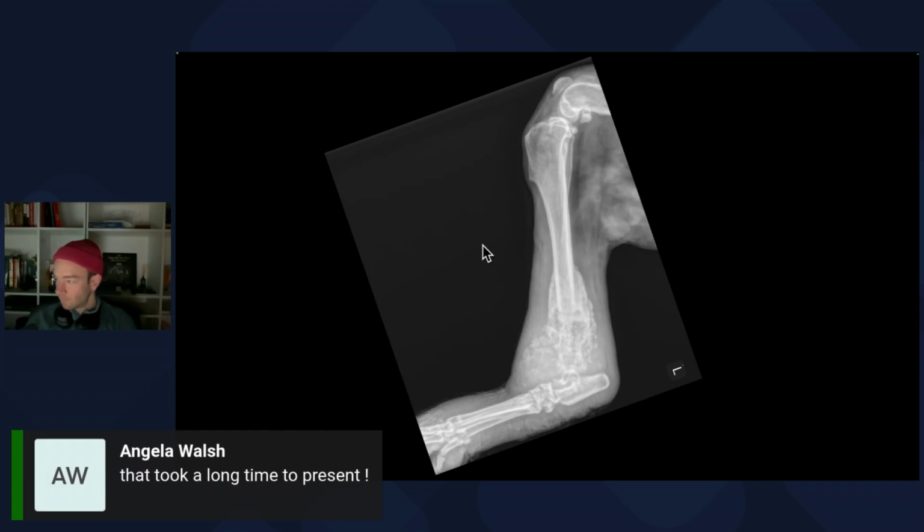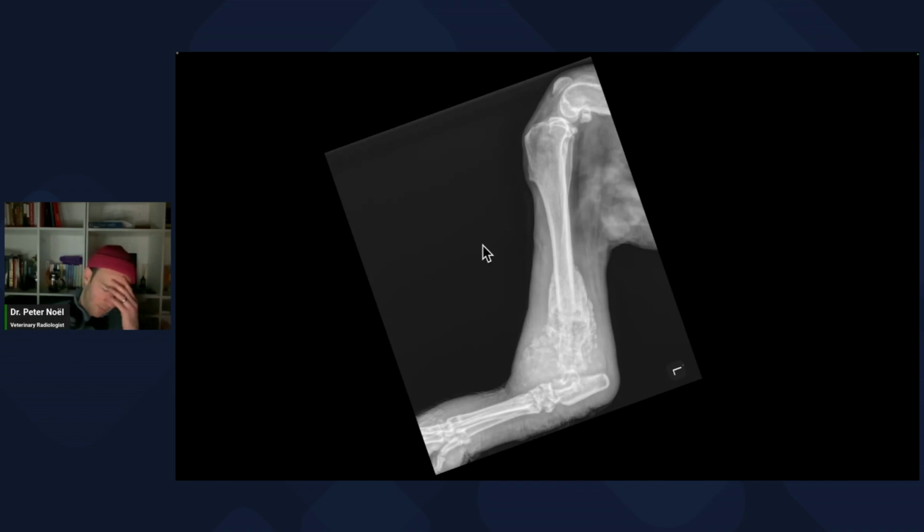Yeah. This dog, I think the history actually said he got away for like a month and he came back limping. But this is not good. So, features of aggressiveness, right?